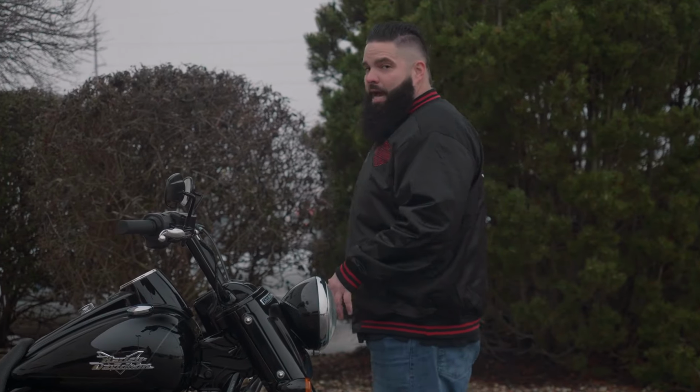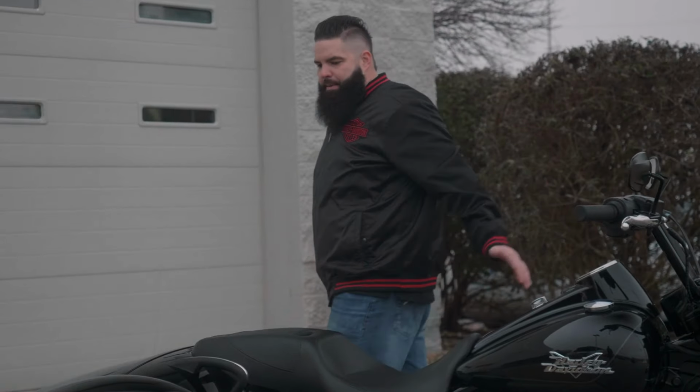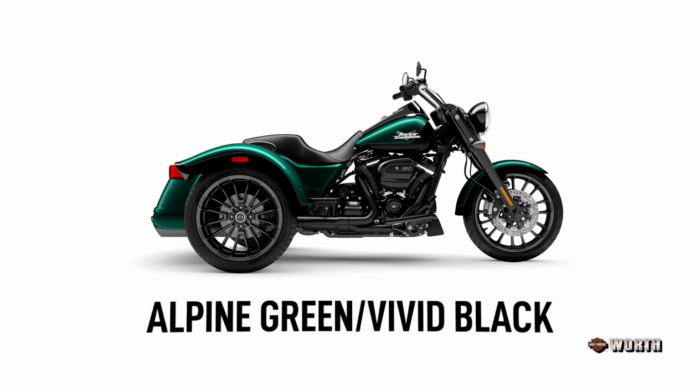They also went blacked out on these motorcycles. So no more chrome on the Freewheeler. It's all gonna be blacked out. They come in three different colors. Billiard gray is gonna be your standard color this year. From there, you step up to a black. And then from there, they have a two-tone. It's an alpine green and black in color.